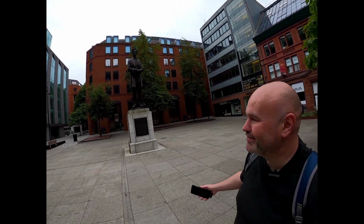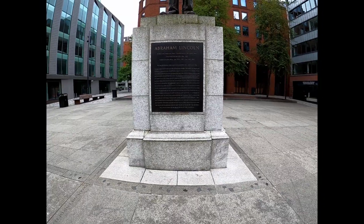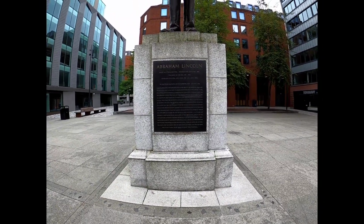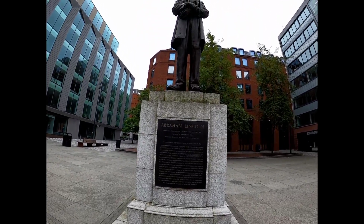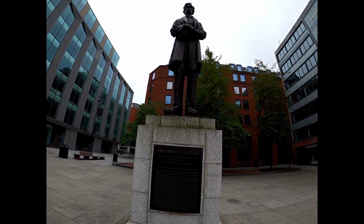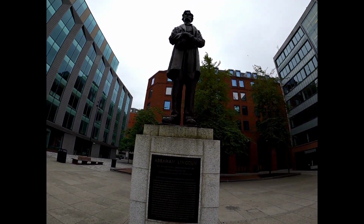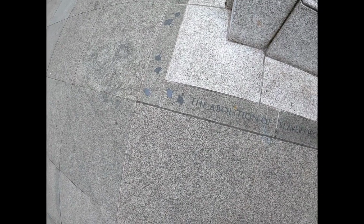This is Abraham Lincoln, so time for some geeky facts. Abraham Lincoln's statue was sculpted just after the First World War. It is a reminder of Manchester's link to the American Civil War. In April 1861, Lincoln put a blockade on the Confederate States.